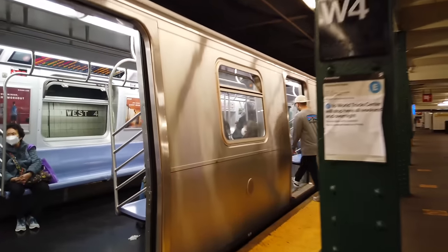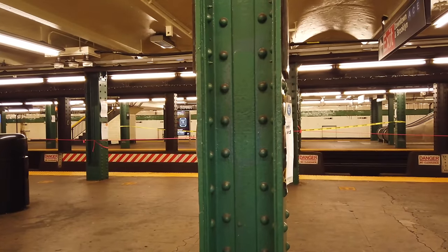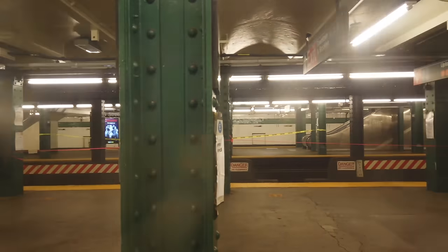The next stop is Broadway Lafayette. Okay, so we were going to take the D to Broadway Lafayette, and then the F to 2nd Ave, I think. Delancey. But I guess instead we'll just take the F straight to Delancey and change for the M there. And of course there's no B on the weekend ever.